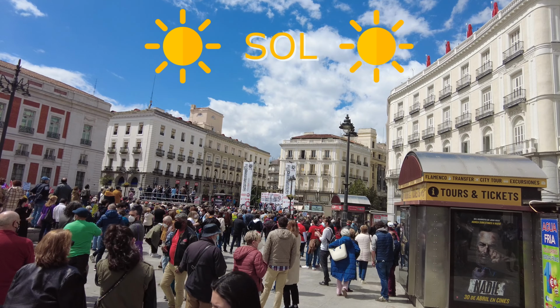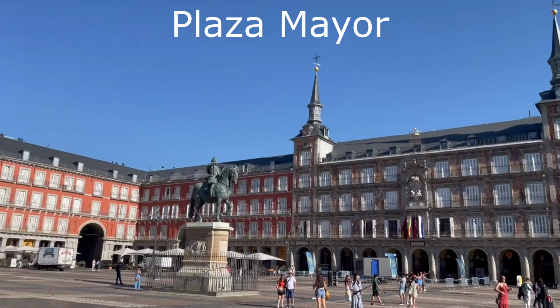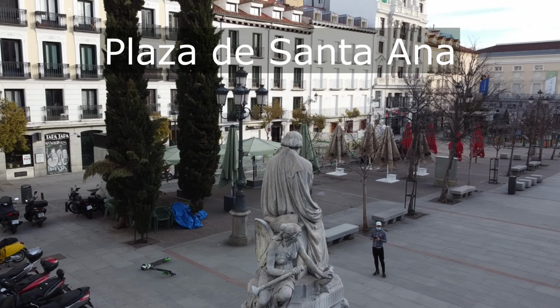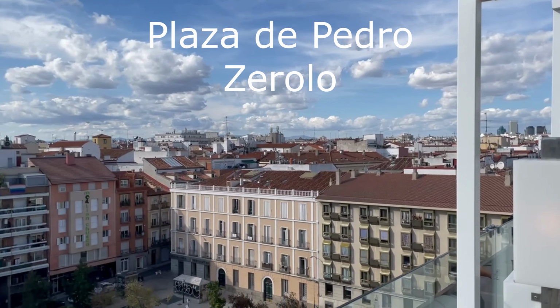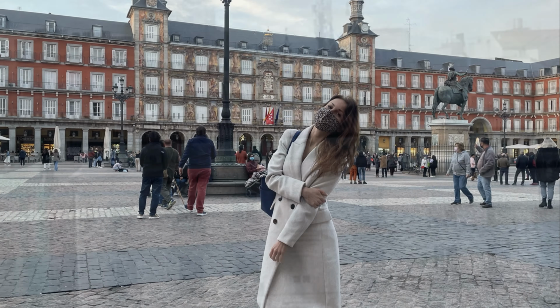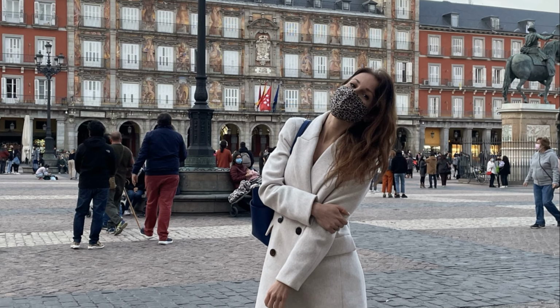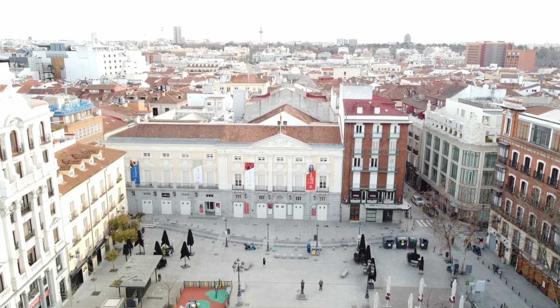Okay, about the plazas. You're going to be able to see Sol, Plaza Mayor, Plaza de la Villa, Plaza Santa Ana, Plaza de Oriente, and Pedro Zerolo without a problem. Those are probably unavoidable because they're right in the city center and they're popular tourist attractions. And they're great and you should absolutely spend some time in those plazas.